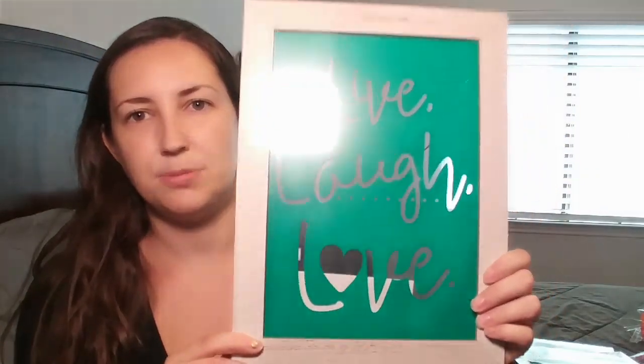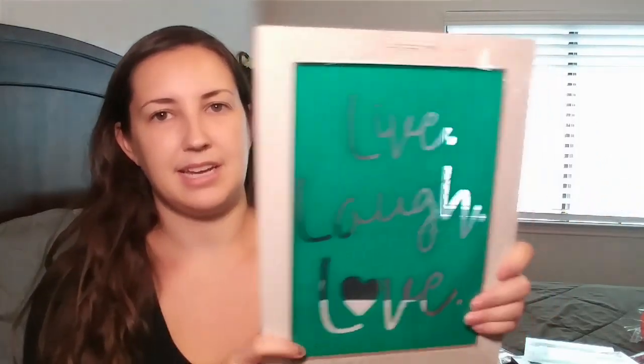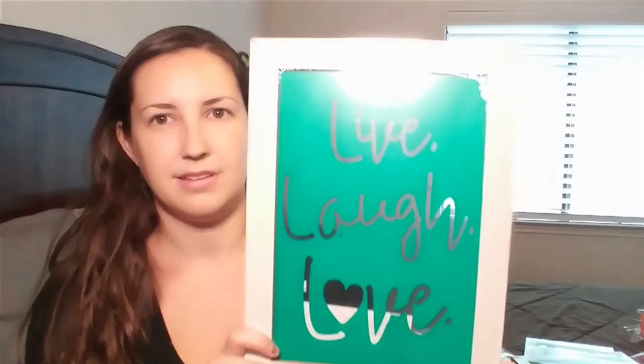But this one says live, laugh, and love on it. Super cute. And it's also kind of in, I don't even know, it's like a teal emerald mix. It's kind of a greenish blue. But that one was really cute, and I love the font on it. It kind of looks like my font I have at the end of my videos.